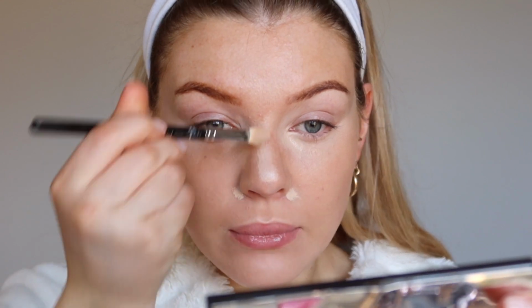If you really want to combat the dark circles under your eyes, I'd recommend going in with a colour correcting concealer. You'd want to do a peachy shade so that you can counteract any blue and purple tones. You'd want to do that step before you go in and do this concealer that I'm showing right now.